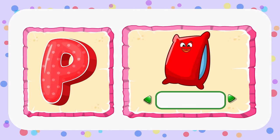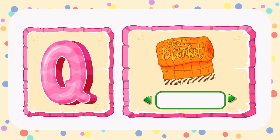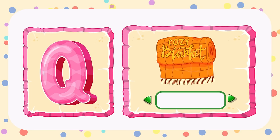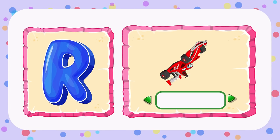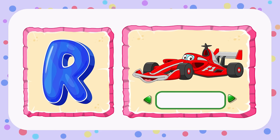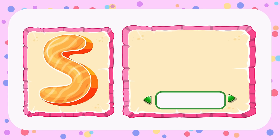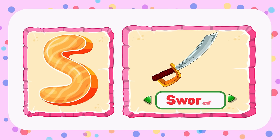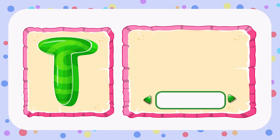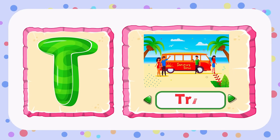P, pillow. P is for pillow. Q, colt. Q is for colt. R, race car. R is for race car. S, sword. S is for sword. T, trip. T is for trip.